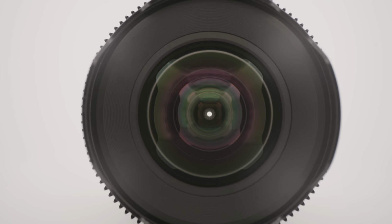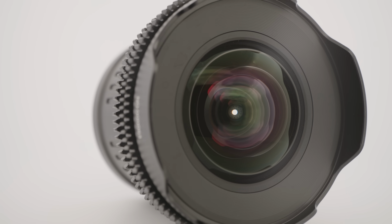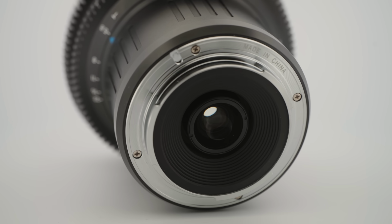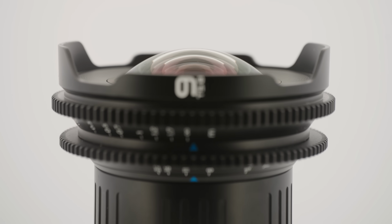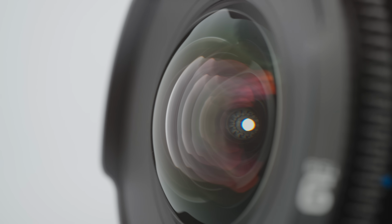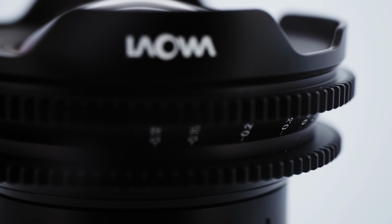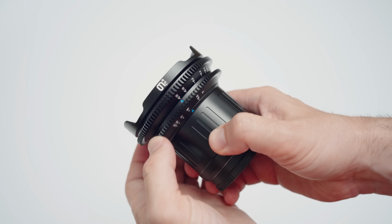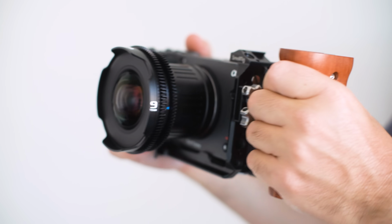The Laowa 9mm t5.8 Cine is exactly what the name suggests. 9mm focal length, t5.8 minimum aperture, designed for full frame and vista vision, with Laowa's promise of zero distortion. It's all metal, well damped, and the gear rings are smooth and spaced correctly for follow focus systems. You can toss it in a bag, mount it on a drone, or bolt it into a weird rig without worrying.